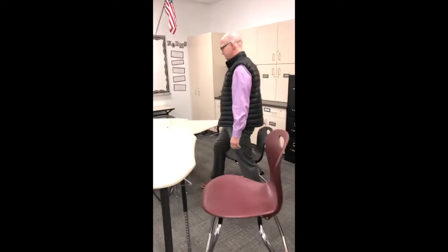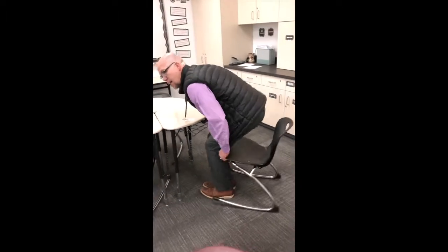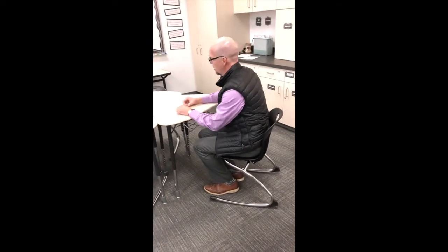Now the other thing that's really neat are the lower seats. It's a standard chair in the sense of you can sit just normally, but then it also works as a rocking chair. And it's fun because even when we have staff meetings, I'll see my staff members just sitting to kind of, again, get that little bit of energy out and that wiggling out.